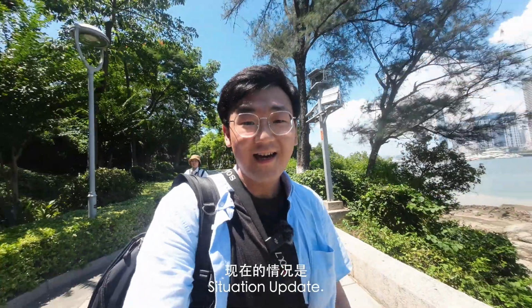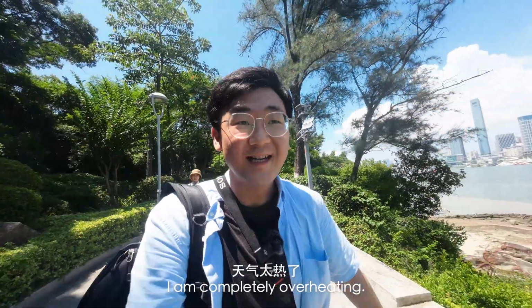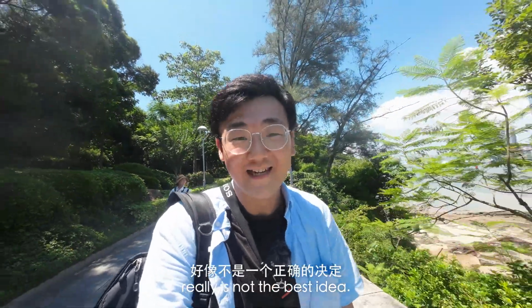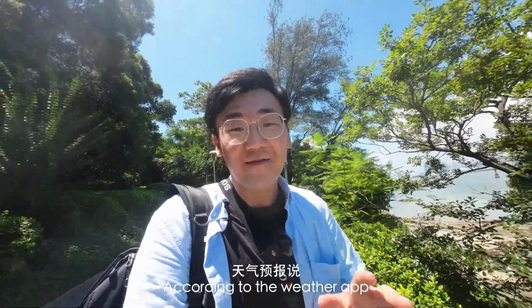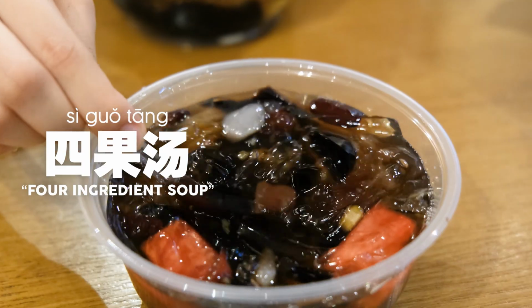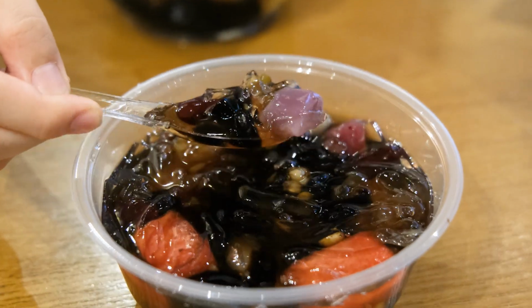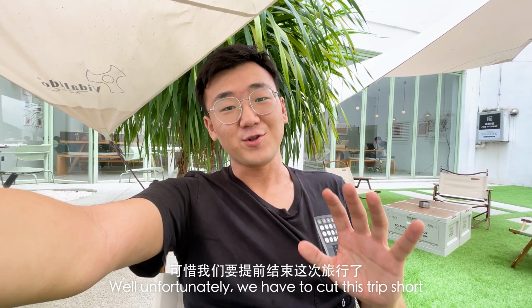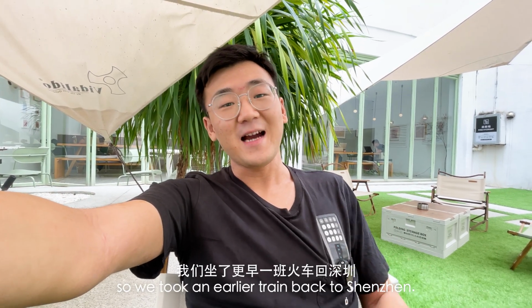Situation update, I am completely overheating. Coming here in the middle of summer really is not the best idea. According to the weather app, it feels like 41 degrees right now. Unbelievable. Well, unfortunately we had to cut this trip short, so we took an earlier train back to Shenzhen.